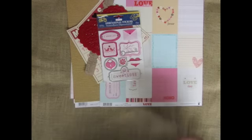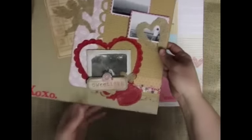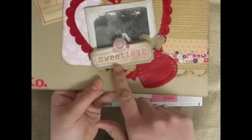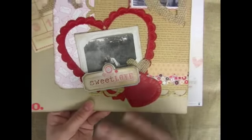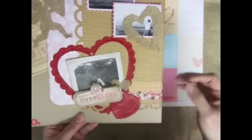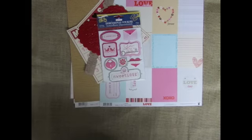Like, they are really nice, but the vibrancy of the white is a little bit too much for my liking, so just putting some Distress ink on that. So you can see here with that Sweet Love, just the nice vintage photo or a walnut stain, and you can just bring down that brightness and really have more subtle color to it.